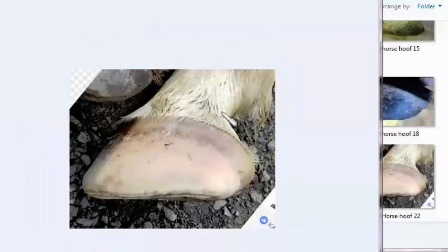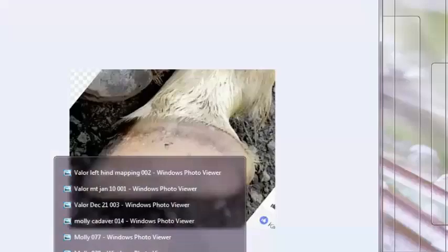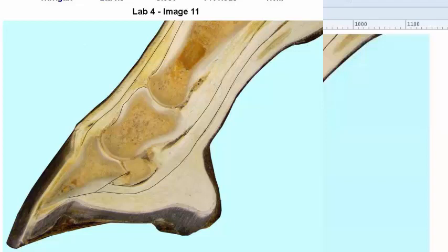So anyway, there you have it. There's where the horse wants to bear its weight. And here is where veterinary science wants them to, or not veterinary science. Remember, this didn't come from the vets. This came from the farriers. I don't blame the vets at all.